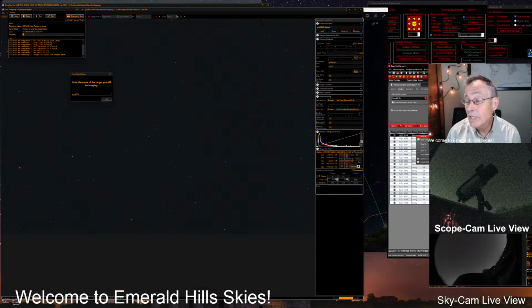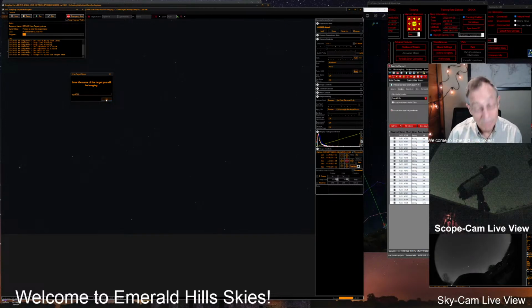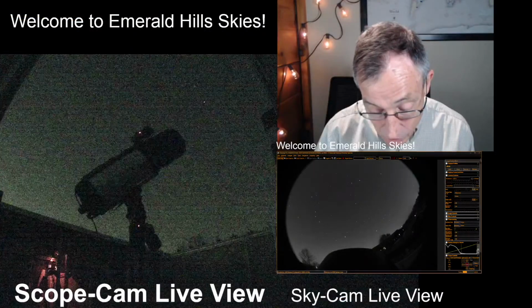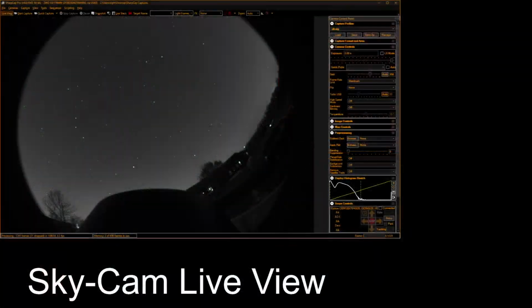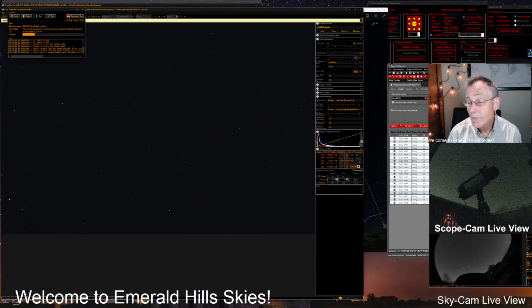This is NGC 4754. And I don't know how much the scope will move. Not very much. Boy, it's just captivating, the night sky, isn't it?